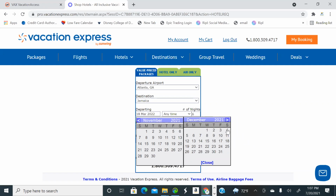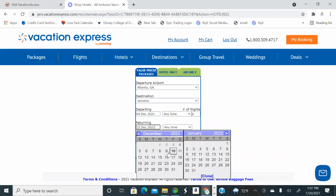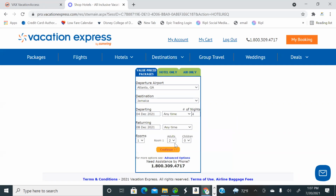Let's do December 4th to, let's do the 4th to the 8th. Okay, 1 room, 2 adults.